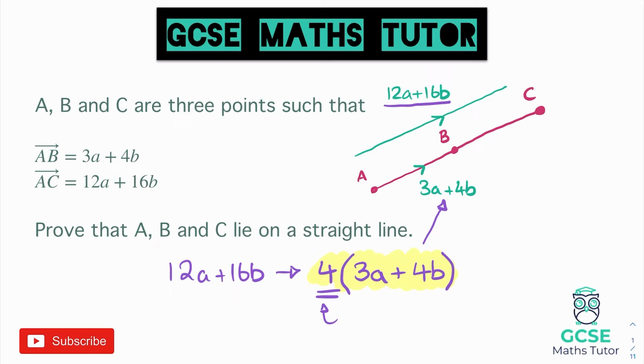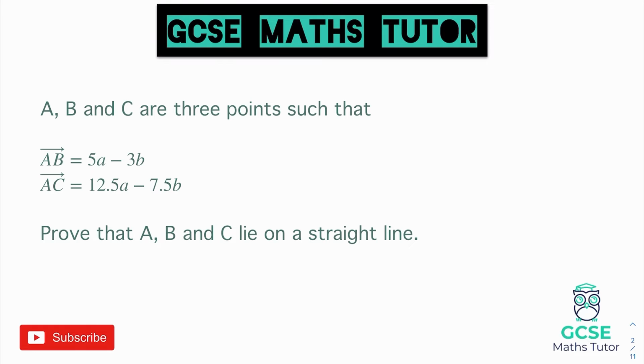Right, there we go. Let's have a look at another question, very similar to this, but with some slightly harder factorising. A, B and C are 3 points, such that A to B is 5a minus 3b and A to C, you can see here why it's more difficult, is 12.5a minus 7.5b. Prove that A, B and C lie on a straight line.